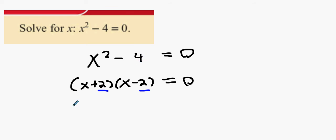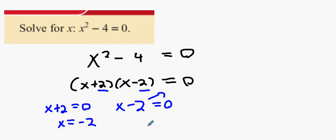So what's our 2 answers then? X plus 2 equals 0. X equals minus 2. And then the other one? X minus 2 equals 0. Bring it over. X equals plus 2. Okay? So a lot of junior cert stuff going on here so far. Now it's going to get a bit harder.